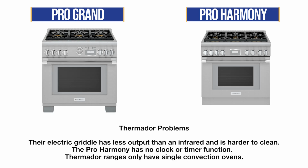The electric griddle takes some time to reach temperature, and it doesn't have the output or sear of an infrared. It's also more challenging to clean. The Harmony model has no clock or timer function. Additionally, Thermador uses an older single convection system, while many competitors offer a more updated dual convection system.